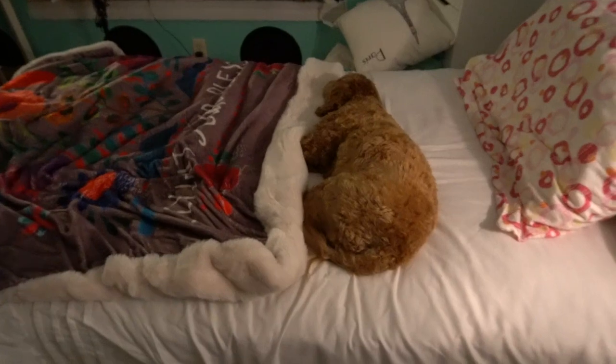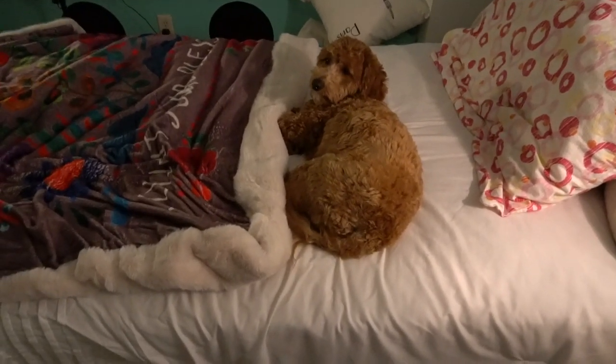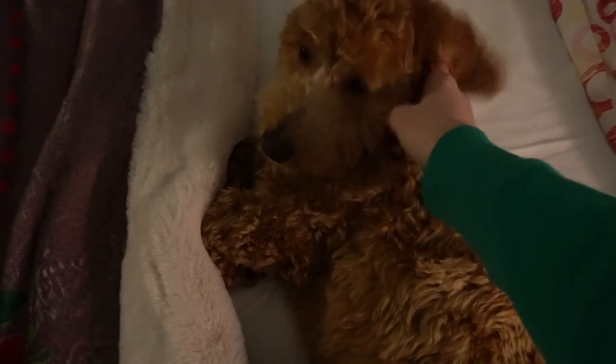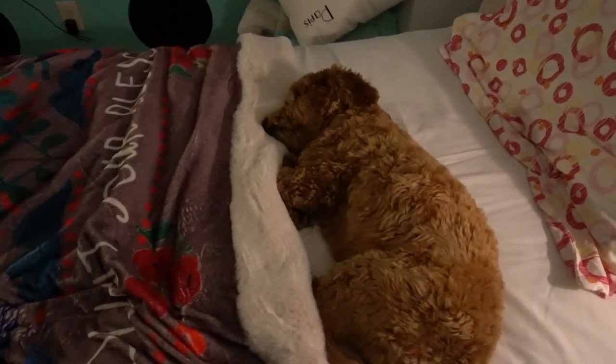What she does, she literally lays in a manner where I cannot possibly stretch out in my own bed. Do you do that? She's so cute, I can't even. Look at her. She's so cute. Oh, you're so cute.